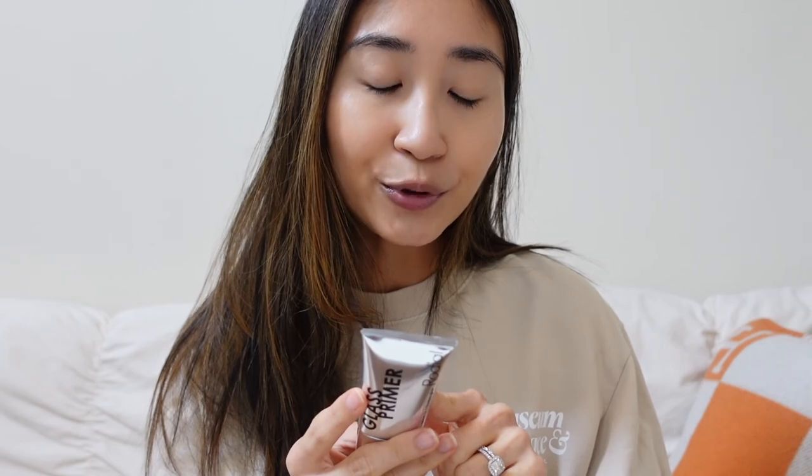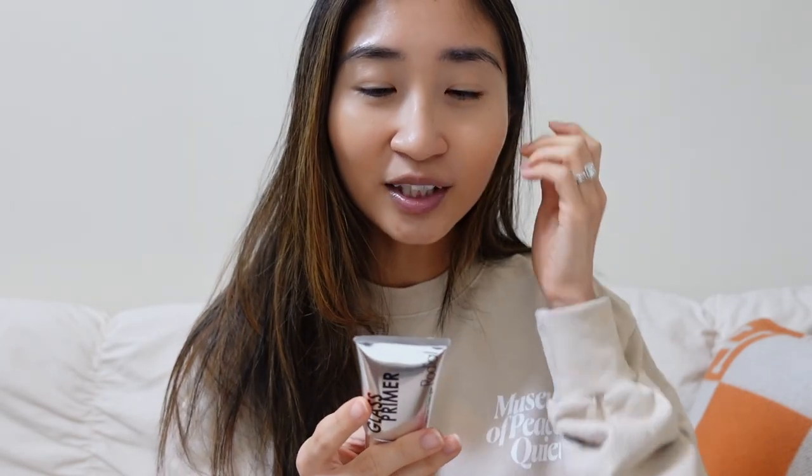This is a really small 30ml tube. It says that it's a sheer hydrating primer with a soft glow. That sounds very promising because aside from having a flawless look post makeup, I also want a little bit of that dewy, glowy complexion. So yeah, I'm excited to try this out.